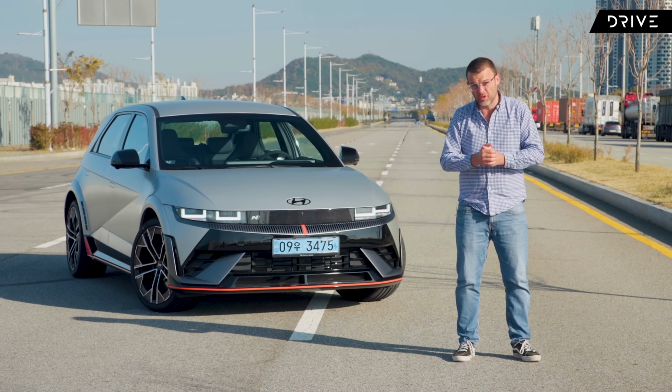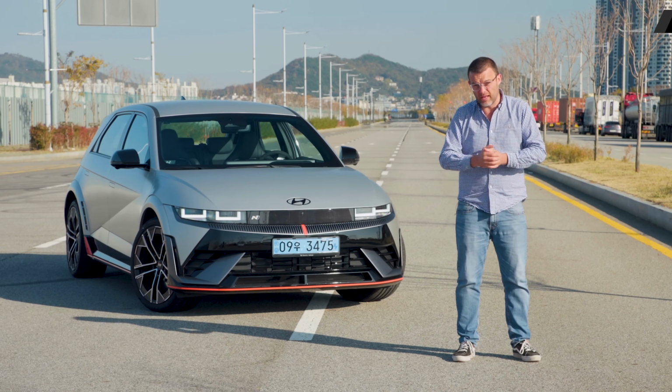We've got track time booked, we've got on-road time booked, and we're going to find out a lot about this new Ioniq 5N. Let's go.